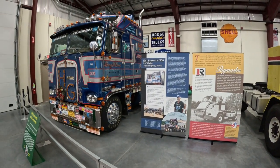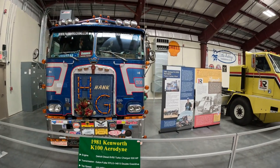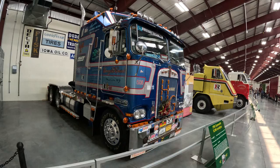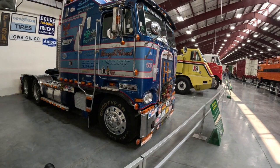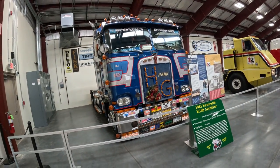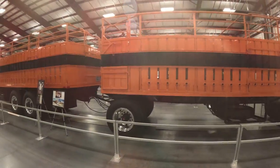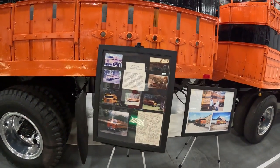Oh, yeah. Hank's Highway Hilton. An 81. 1,500,000 miles. I'm going to assume that old Hank R. Good, or Henry R. Good, sorry, is probably passed away. This thing is cool. Some pictures of it working.